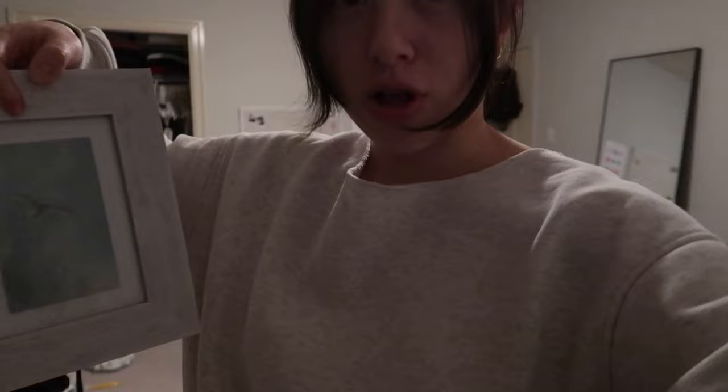Still got stuff laying out on my bed, but I found this frame that was just sitting in my closet. I think I received it as a gift, and I just never put a photo in it, but I want to put a photo of Brandon and I in here, and it also matches my room well. I think the light tones match well with my room because my walls are light, my curtains are white, and all of my other frames are white, like the ones above my bed.